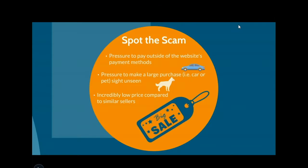Another way to spot that scam is pressure by the seller to make a large purchase, something like a car or a pet, or sometimes even apartments or condos, timeshares, things like that, sight unseen. And the third red flag that this has the potential to be an online purchase scam is an incredibly low price compared to similar sellers.